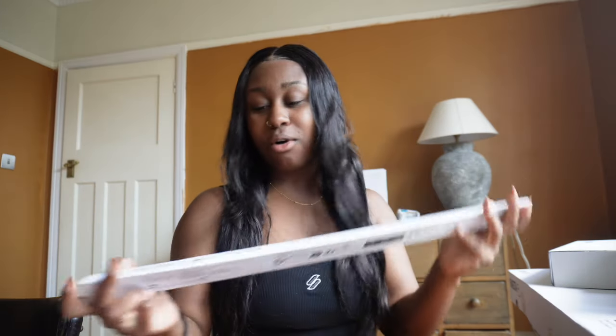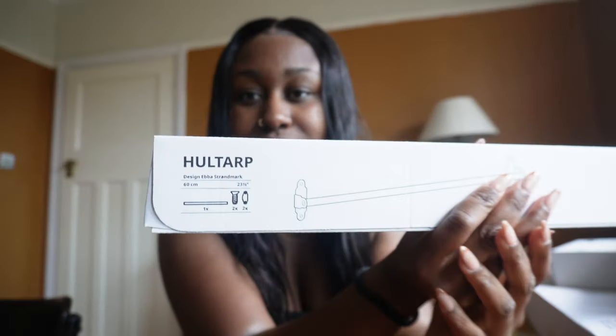Anyway, I've got four of these hanging rails. I think that's what you call them. I think I showed you guys in the last Home with Jess episode where we got Arlo's nursery furniture. Gorgeous, I love the furniture. We got a three-piece set: the cot, the chest of drawers, and the wardrobe. However, the wardrobe is just a bit too big for the room.